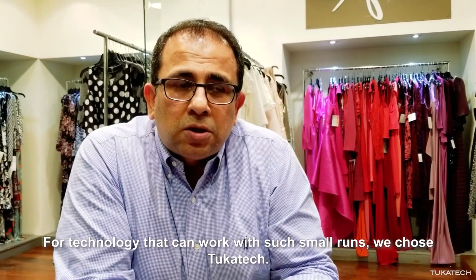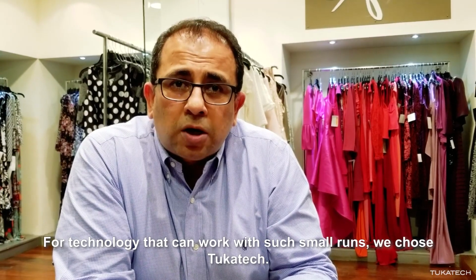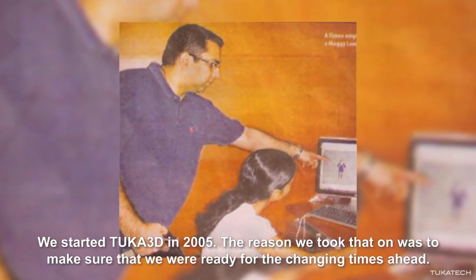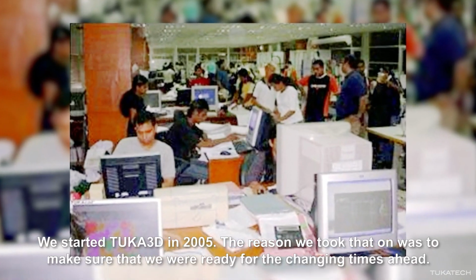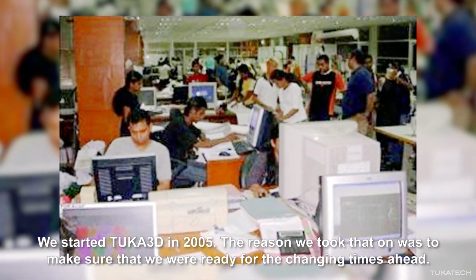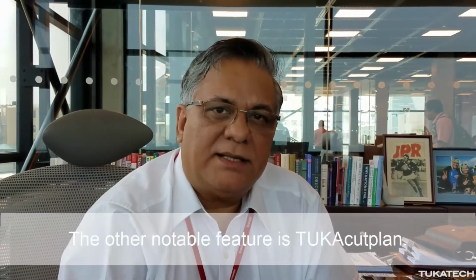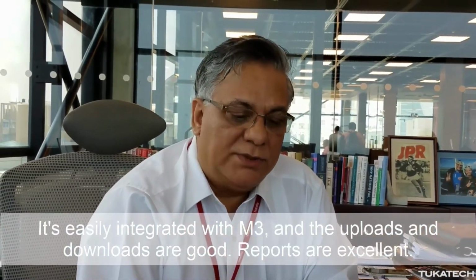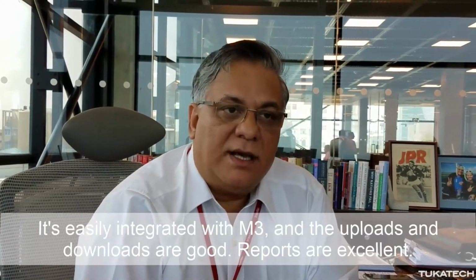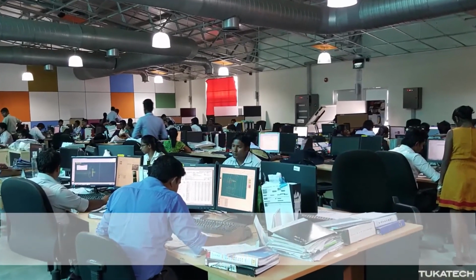Getting the technology to work on such small runs, we chose Tukatech. We started 3D in 2005. The reason we took that on is to make sure that we are ready for the changing times which are coming. The other notable feature is the cut plan. It's easily integrated in M3 and the uploads and downloads are good. Reports are excellent. The technical input from Ram and his team is very high.